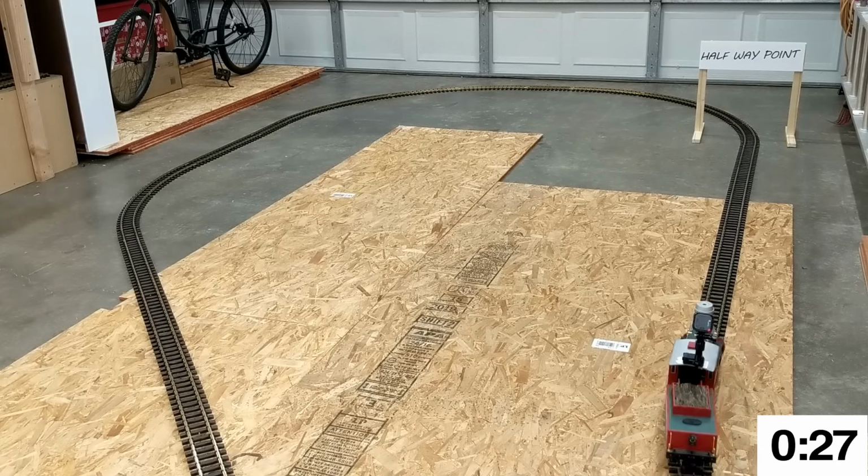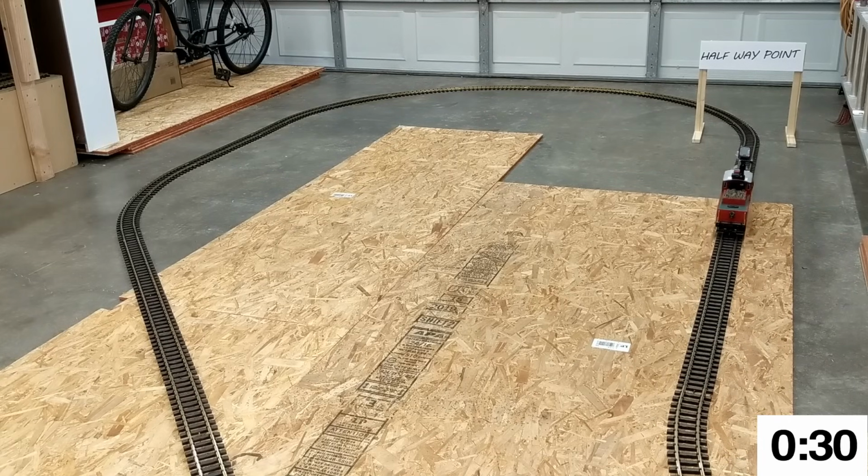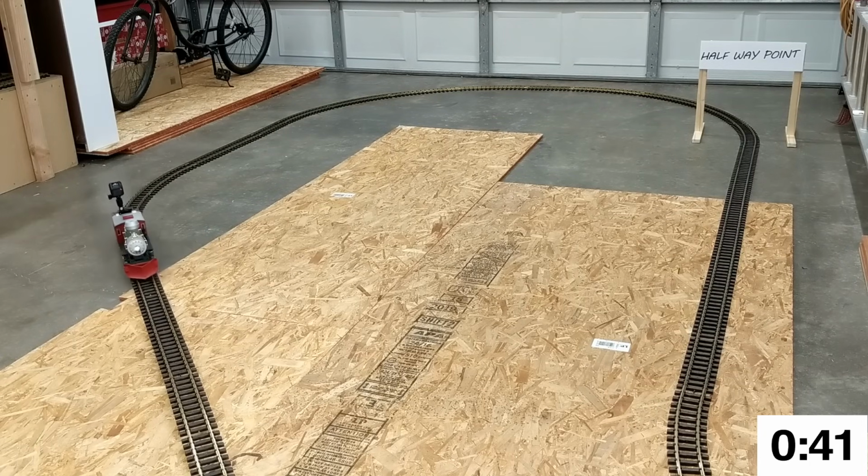In the garage, camera number 4 is actually my cell phone, and the time at the halfway sign was 31 seconds, so I think we'll probably see a time of well over a minute when the North Pole Express reaches the finish line.